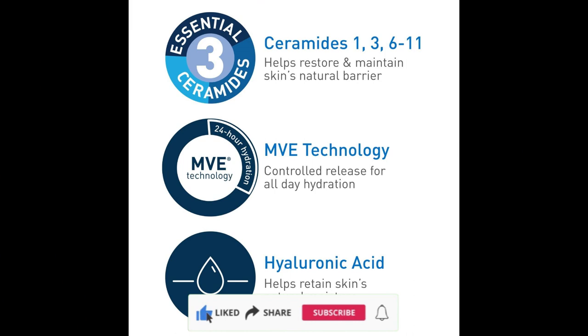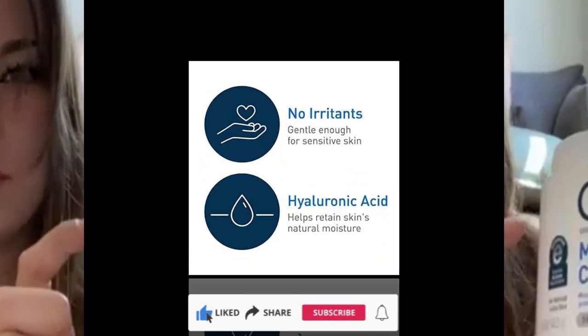Three essential ceramides. Ceramides are found naturally in the skin and make up 50% of the lipids in the skin barrier. All CeraVe products are formulated with three essential ceramides, 1, 3, 6 II, to help maintain the skin's natural barrier.